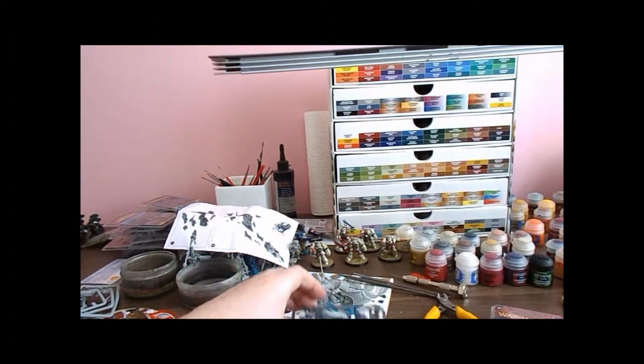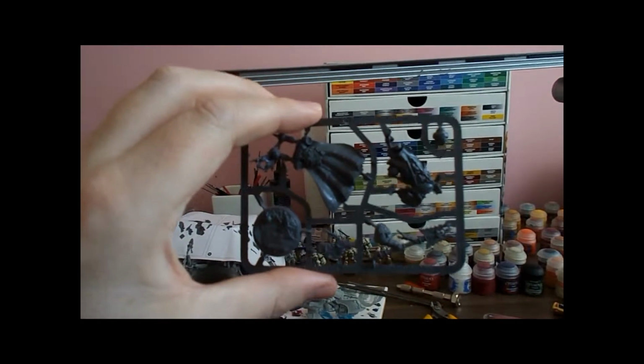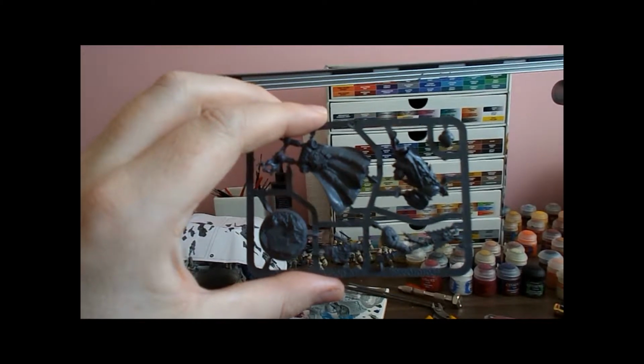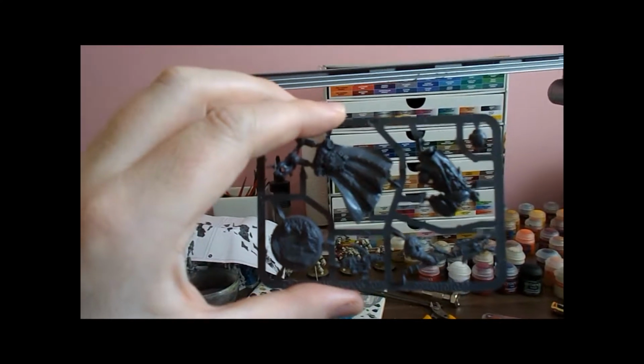And also I'm going to paint an Interrogator Chaplain. This is a limited edition one. It did come with a Dark Vengeance set that was released a couple of years ago. I have had it for quite a while now.